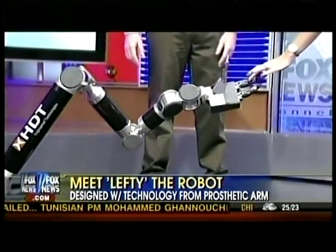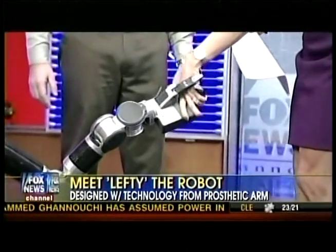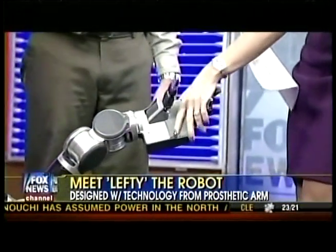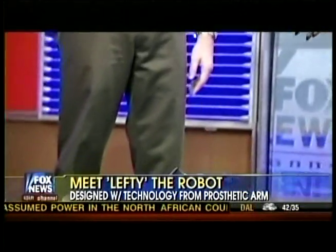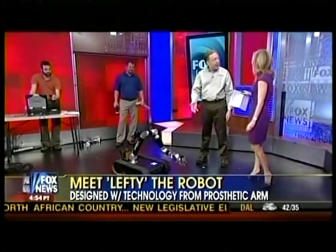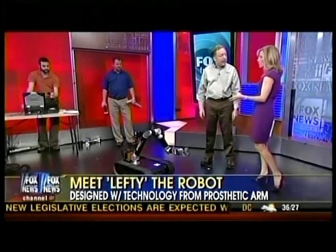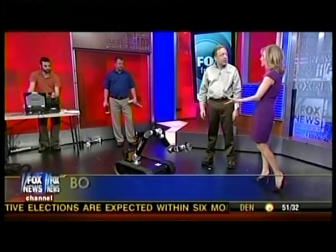And look at his fingers. They look like a human hand. I could even shake his hand. Oh my gosh, Lefty, that's a little strong. Oh, so these fingers were actually derived from a revolutionary prosthetic arm that was developed for DARPA and the Johns Hopkins Applied Physics Lab. So let's see some of the human things that Lefty the robot can do.